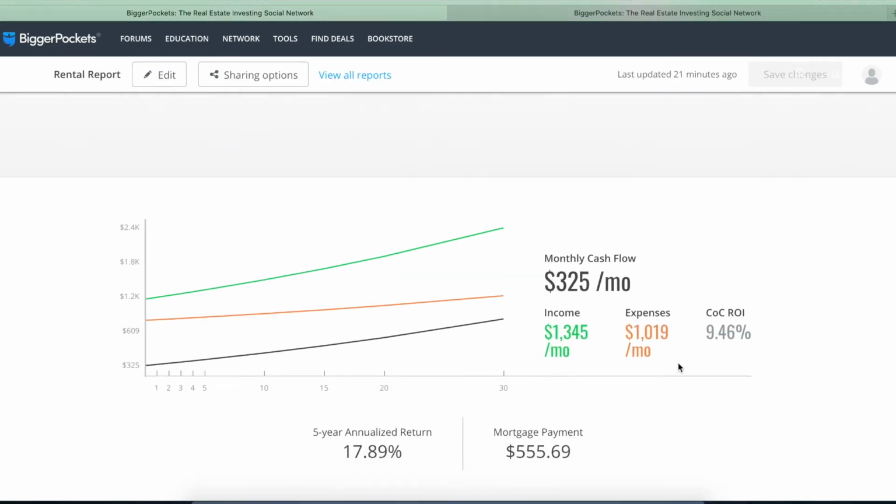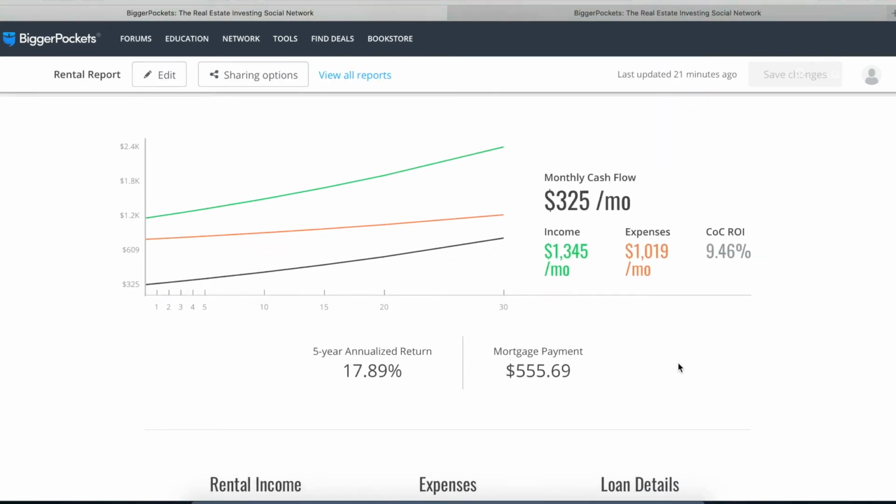But if we just use their numbers and fix their mistake, then they are expecting a monthly cash flow of $325 per month. That's because the income is $1,345 per month from the rent, and the expenses come out to just over $1,000 per month. Now, the cash on cash return they're expecting is 9.46%.